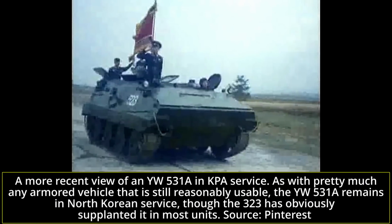Why the North Koreans chose to modify the YW531 is unknown. The Chinese vehicle may have been found to have lacking firepower and amphibious mobility by the KPA, which chose to adopt a modified variant of the type that addressed these issues. This local development may very well have been performed with Chinese approval or even support, and it had been suggested China could have provided industrial support to North Korea to help set up the production lines.